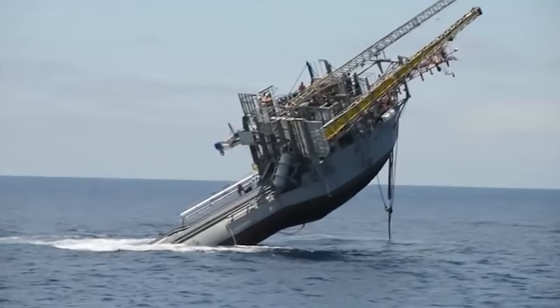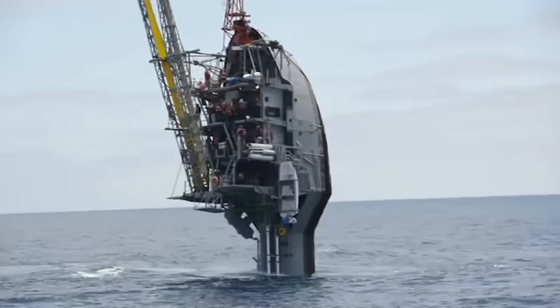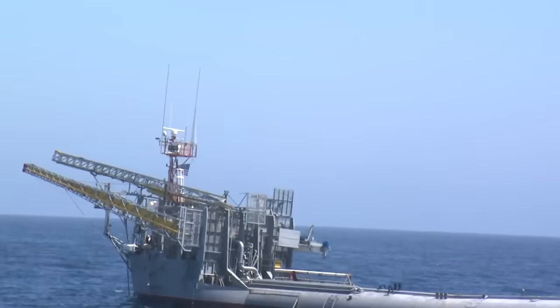And so they designed it to flip up and stand up vertically in the water. It takes around 28 minutes to flip the ship from horizontal to vertical, and then it's fully functional as a research vessel to take measurements of wavelength, density, and water temperatures, as well as the acoustics of the ocean and the sampling of flora and fauna. What a very fun and interesting thing.